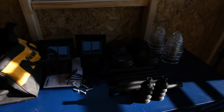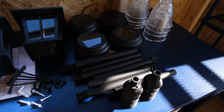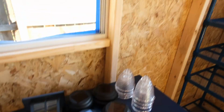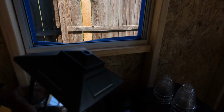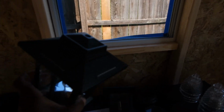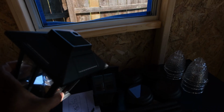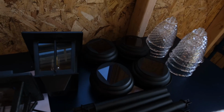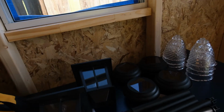I also got these little wall lights. So these are solar as well, and these are cool because the solar panel for these is built into the top. So these are going to go outside the 2 doors, the barn door, one on either side. So you can see those. I'm excited about those. I really like those.